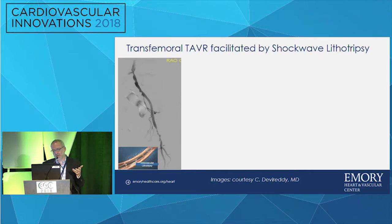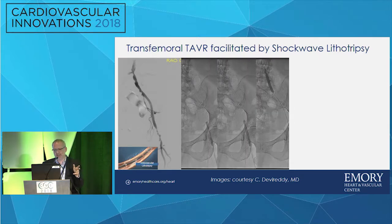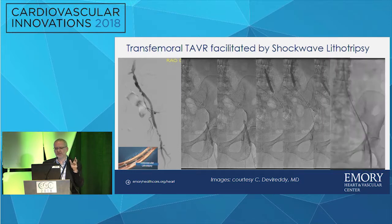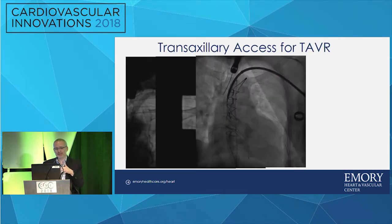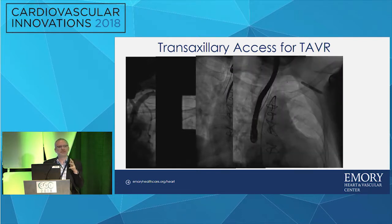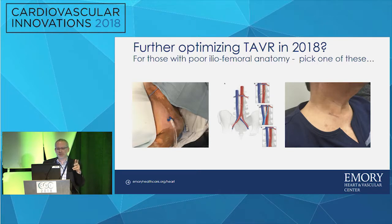And actually, one of my new partners, Dr. Devireddy, has now started using the Shockwave lithotripsy balloon to actually improve delivery of standard transfemoral access for people that you wouldn't normally get the catheter up. Things have moved to percutaneous transaxillary, less data, but certainly been shown feasible as an alternative as well. So number two, you want to optimize TAVR in 2018. If you have poor iliofemoral anatomy, pick one of these, but get out of the chest.